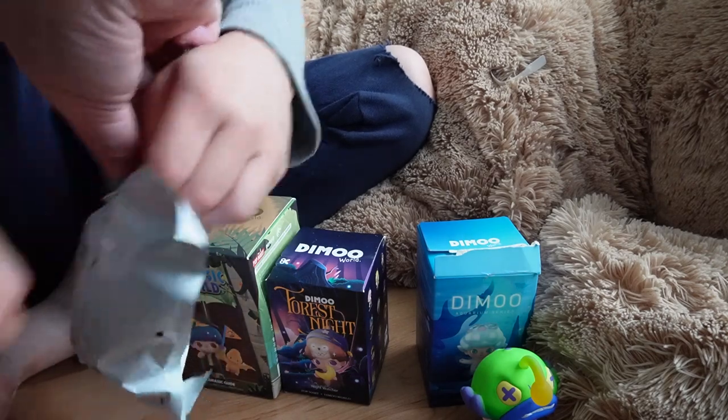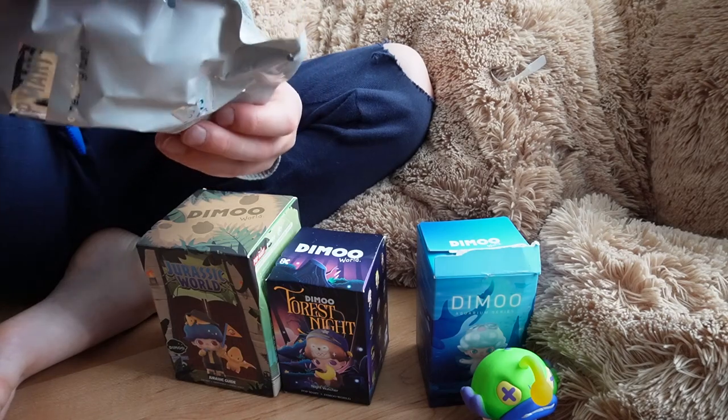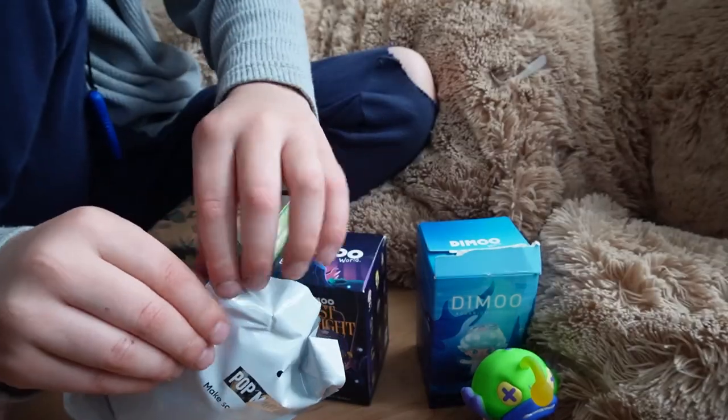Okay, so on these, there is a rip. You see here where there's a little indent? You can rip there.